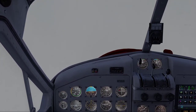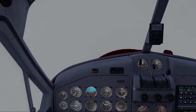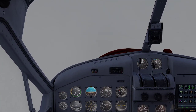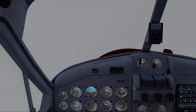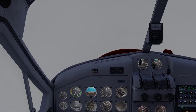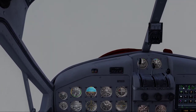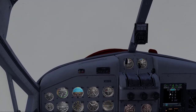I've gone past, okay, I need to turn now. I'm still tracking the Gardner outbound. By the way, the Manchester, when I get there, 114.4. This could be interesting to try to plug in here.